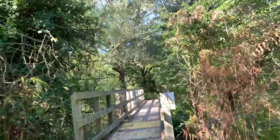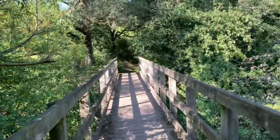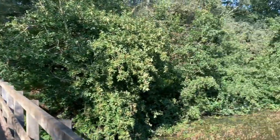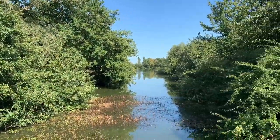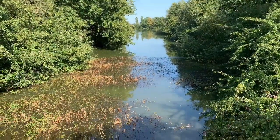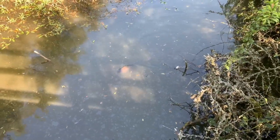Okay, so we've got Boxted Pond just here. This is the bridge connecting you from one side of the pond or lake to the other. And here we've got a great view. Usually you can see quite a few carp underneath, and actually there is one just there, swimming very, very slowly. Oh, there's loads. If you can see that.